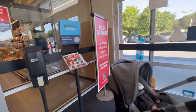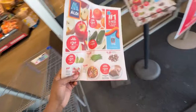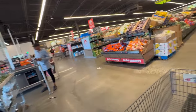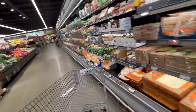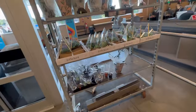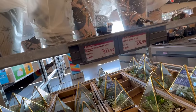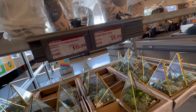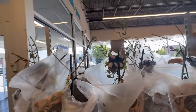Anything good? Let me grab one too. I'll show you guys the flyer at the end of the video. I'll just put some pictures at the end. So from the looks of it, when I'm first walking in, oh wow, they got these little greenhouse plants over here. Let me see, it looks cute. Oh no, these are like succulents. They're cute though. $13.99, and $5.99 for the 5-inch olive tree. Those are nice.